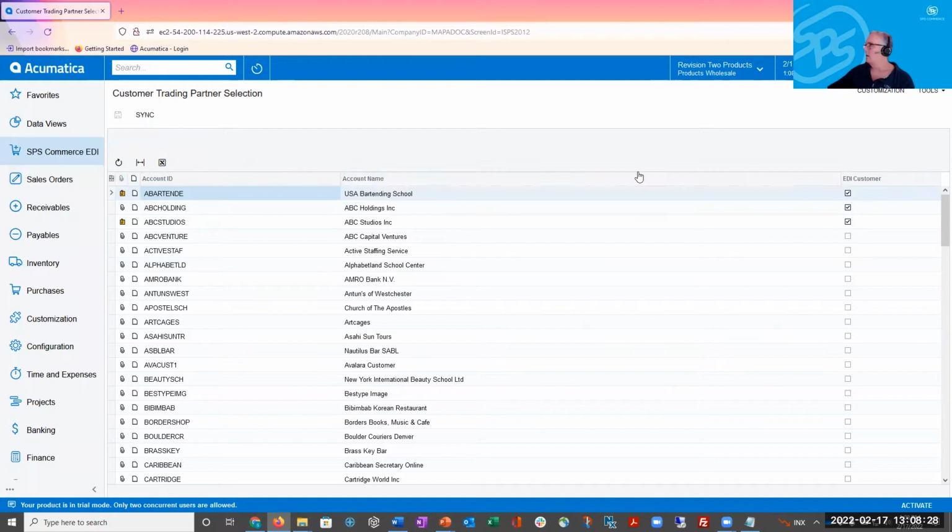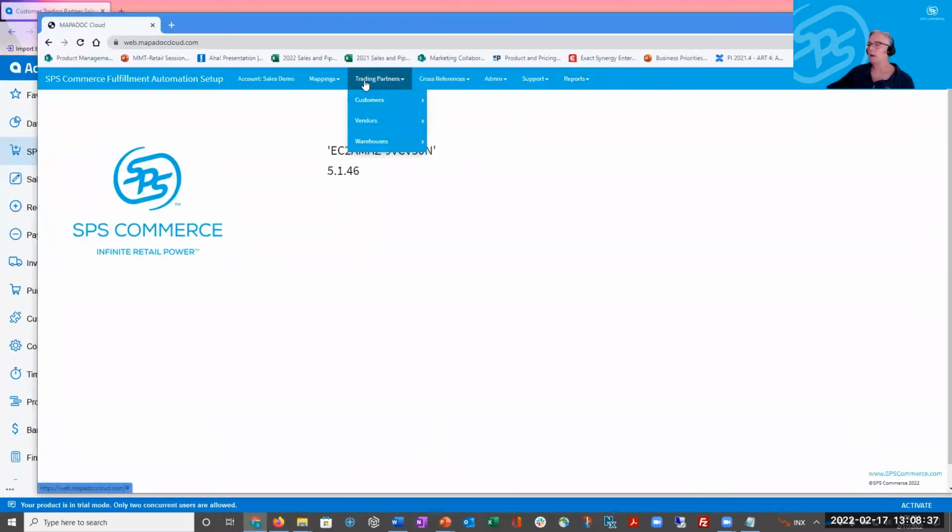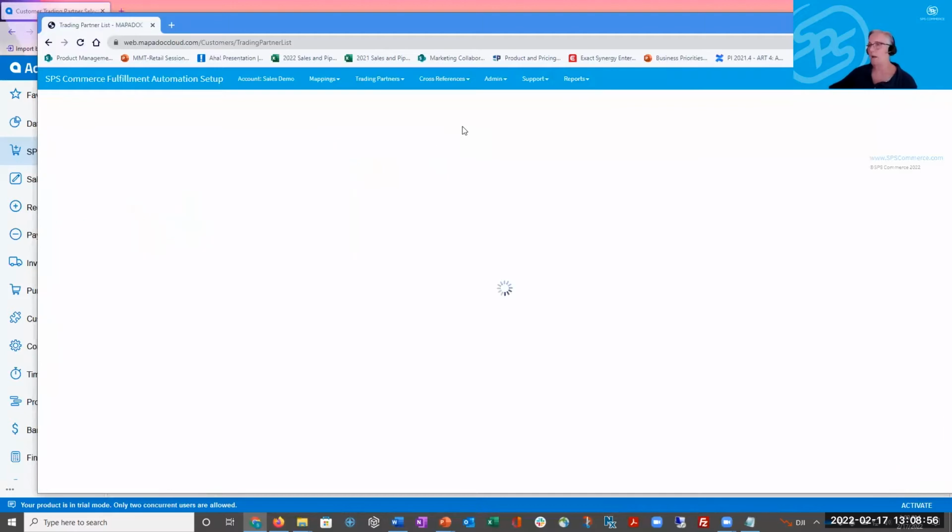With that said, the next step is to actually go into the cloud. And I have this all ready to go here. So this is what the cloud looks like, and I go into Trading Partners. And you can see we have the customer trading partners here. I would click on Add Trading Partners if I was adding a new one, but we're just going to take a look around and see what everything looks like. So I'm just going to click on Trading Partners. And what it's going to do is bring up a list of all of the trading partners that I have set up inside of SPS Commerce EDI.